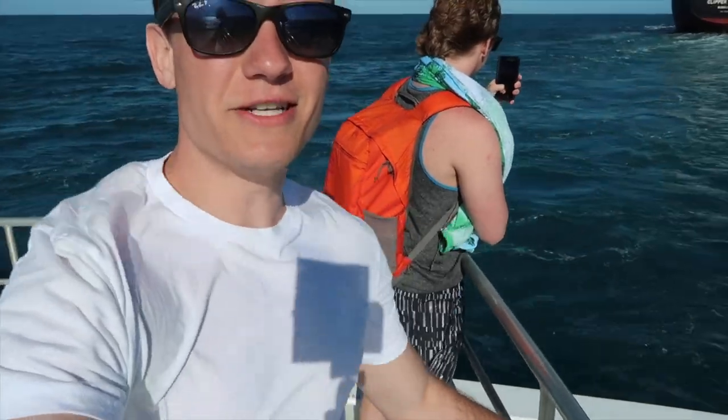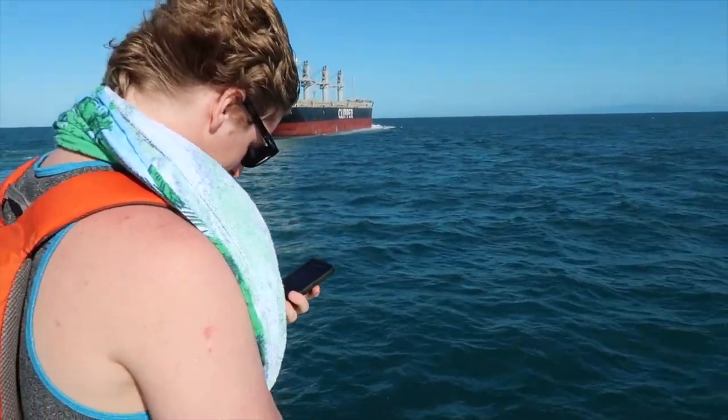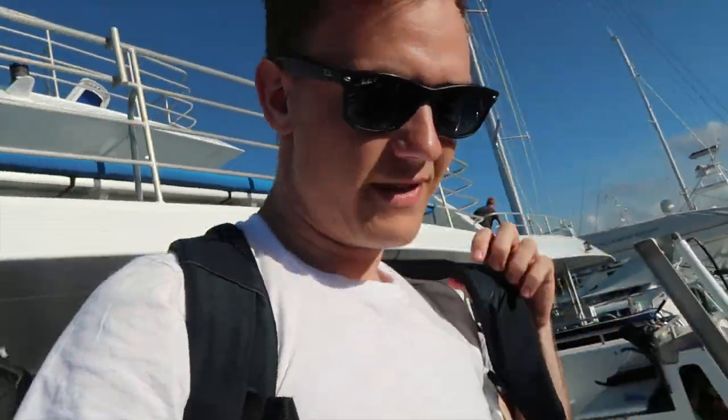But first, look how close we are to this giant ship. And that's it, we're all done the dive tour of the Great Barrier Reef. That was an awesome experience.